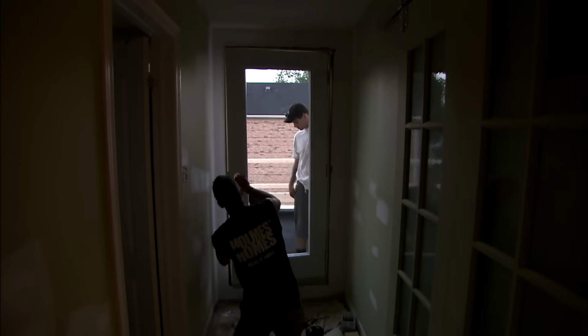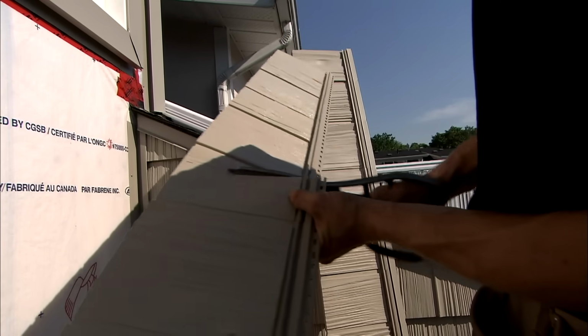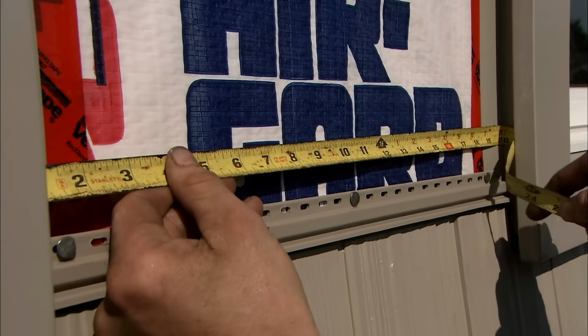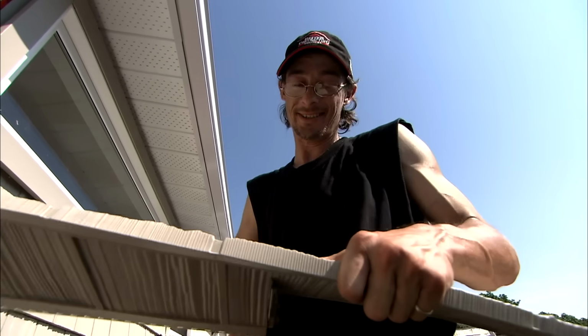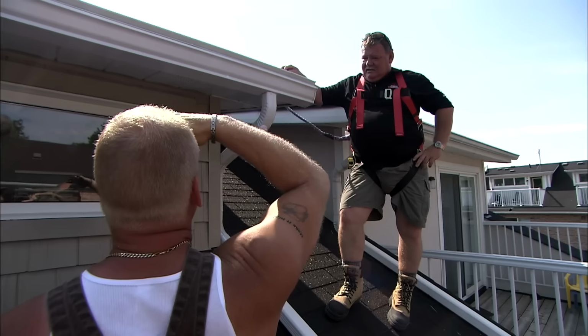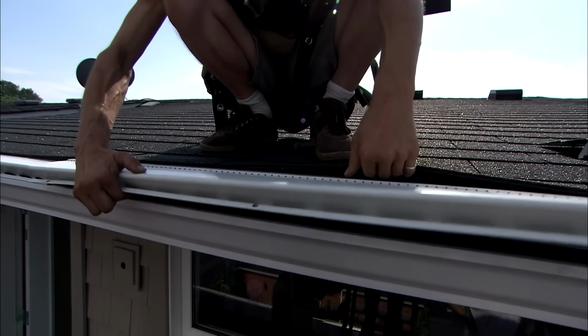It's a fake look of cedar, and I like it because it looks like cedar, but it's a slight cream color. And man, I like it. It's going to go well with the cedar deck we're going to build today. All done? All done.